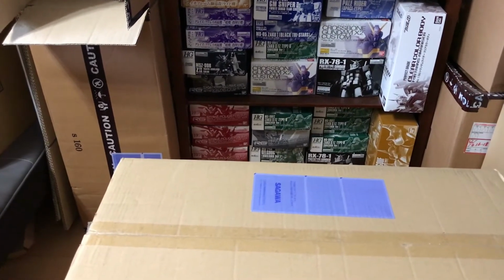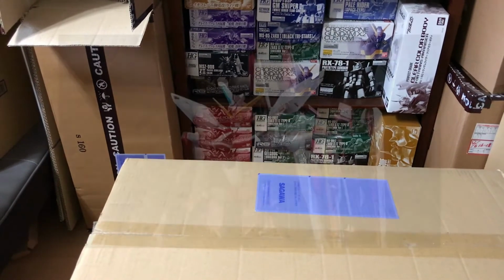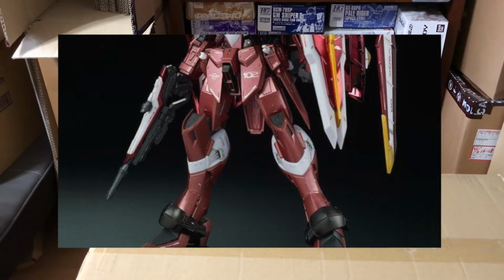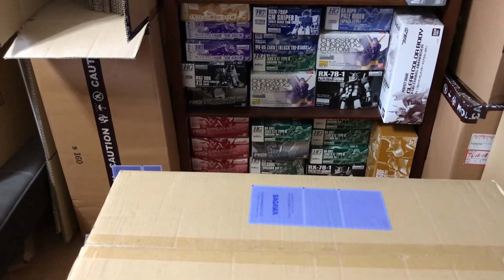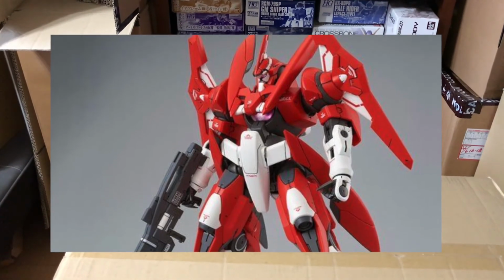I really like that kit. Definitely want to build it myself. MG Justice Special Coating, getting one in. I'm hoping it's going to come in a small box that I can ship economy. Quite an expensive kit, but I reckon I can do economy on that one, because the regular Justice you can do economy on. Deborah's Jinx, which is again another new kit.